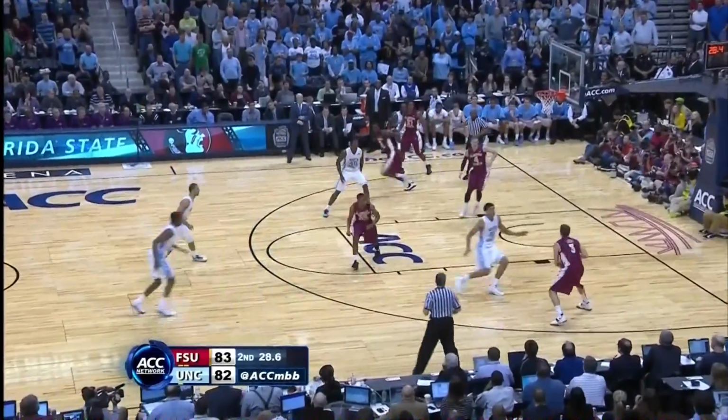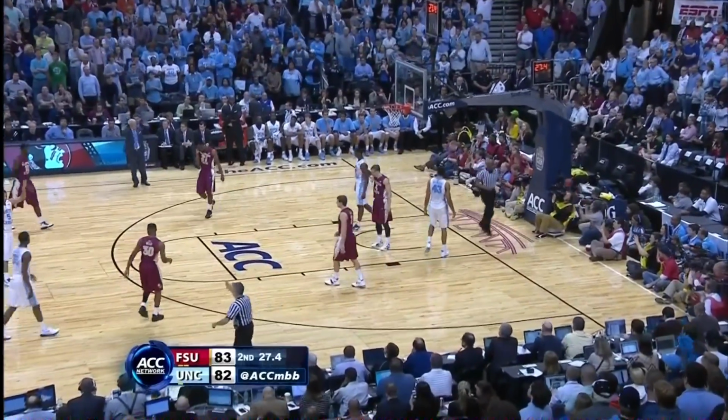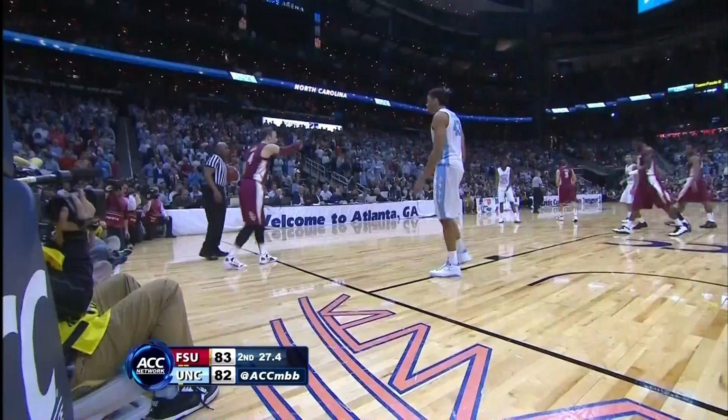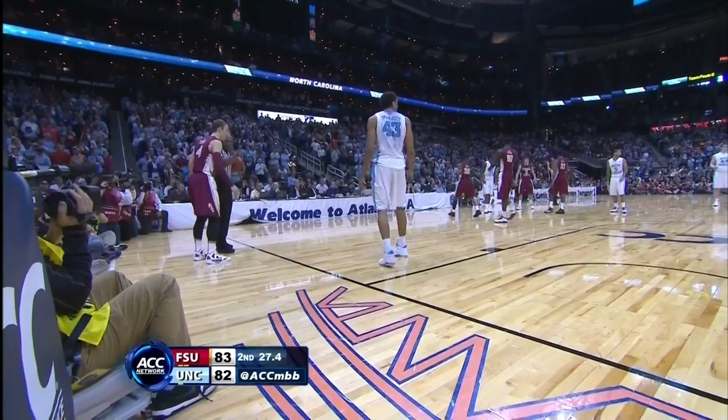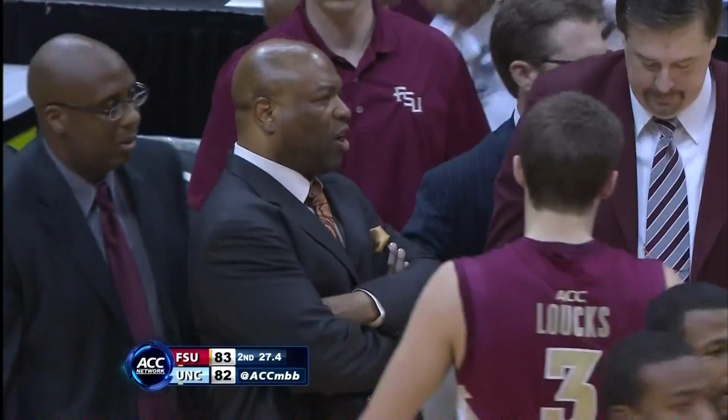Get it to Miller, back to Loucks, and it's kicked out of bounds. 27.4 seconds left. Carolina made it very difficult on David Estulkis to get the ball in bounds. And now Leonard Hamilton wants a timeout. He had a look at what Carolina was doing, and now he wants to make an adjustment.